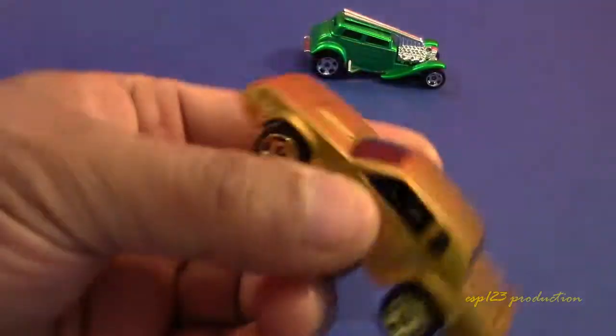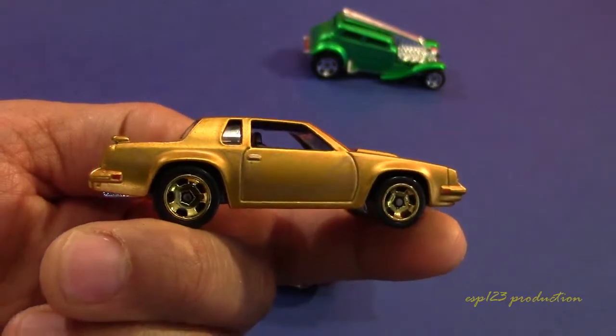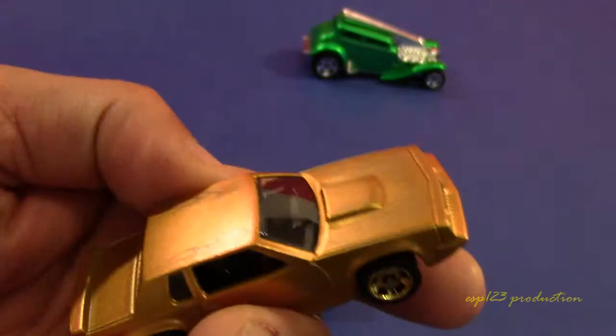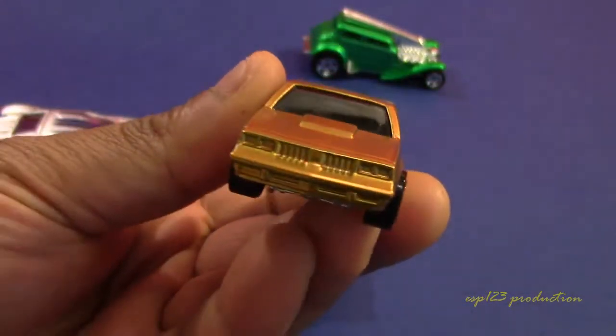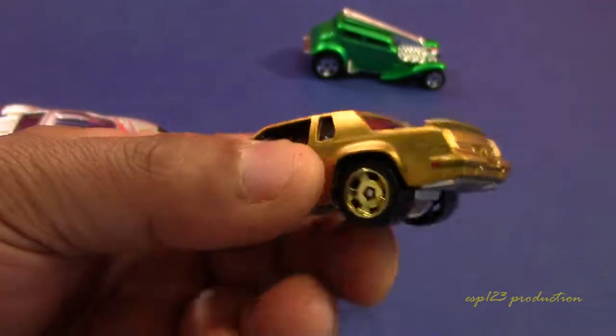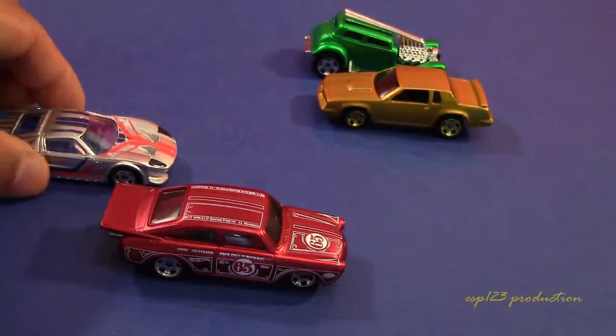Let's look at the Old Hurst. Hope you like gold. That sure is gold. See the flames in there? That is real nice looking. I like the way that one looks. All right. Looks good.